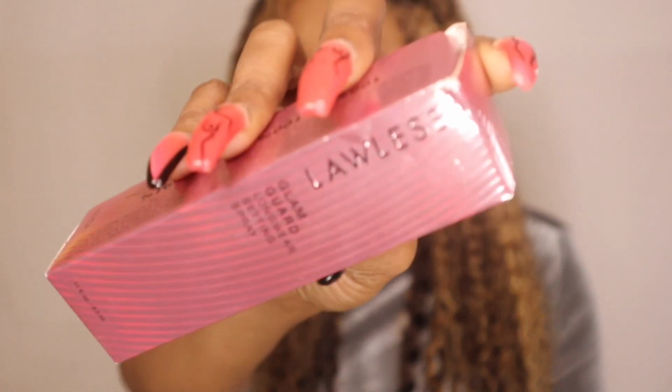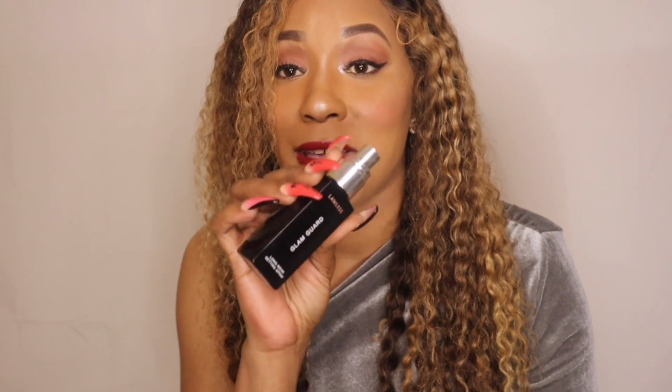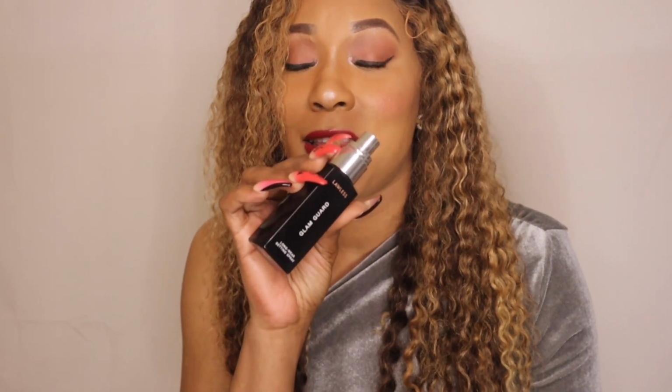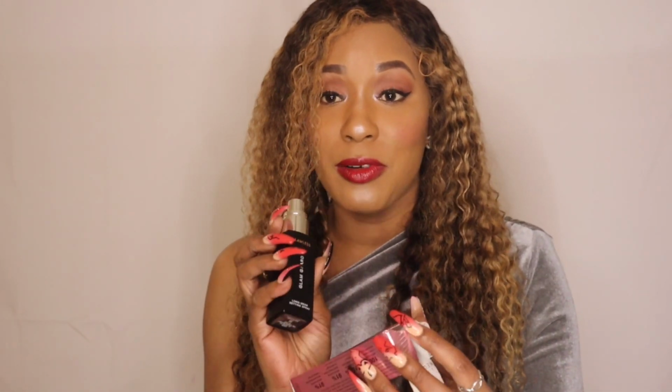Next, I have another one of my favorite setting sprays that I recently reviewed here, and this is from Lawless Beauty, the Glam God Long Wear setting spray. And this setting spray is so lovely. It is waterproof. It does extend the wear of your makeup. It is smudge proof, and that's why I had to throw this one in here as part of my recommendations to you ladies as one of my absolute favorite setting sprays.